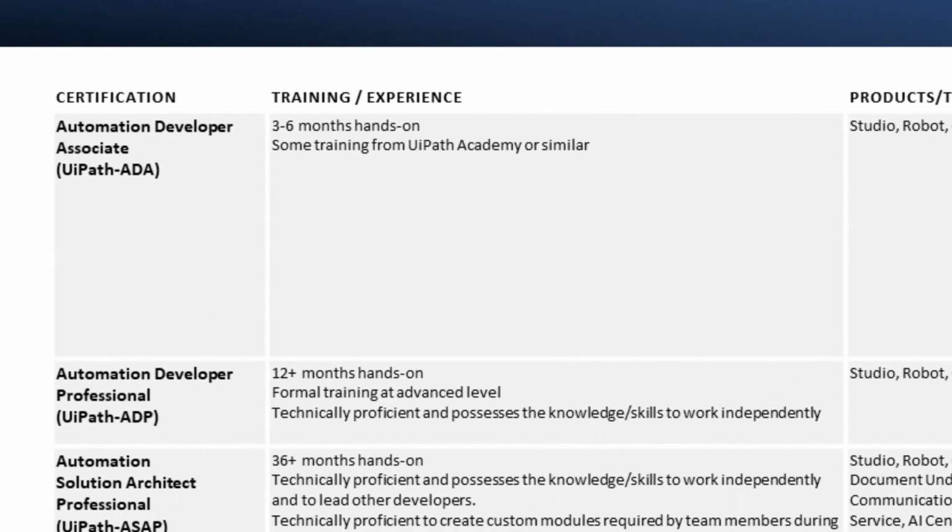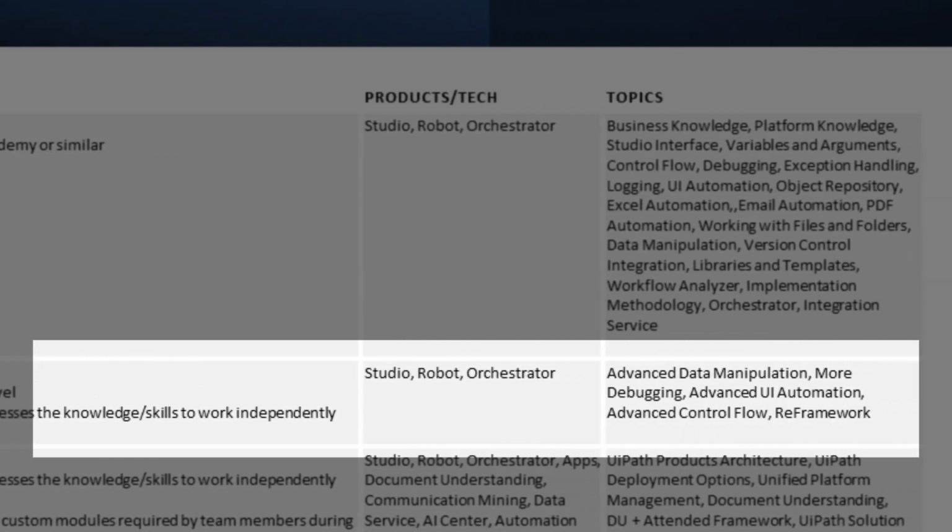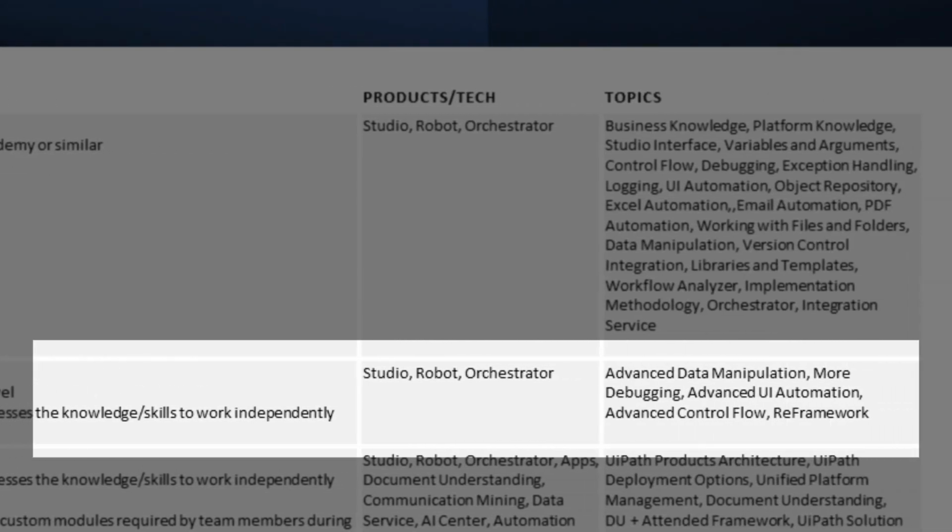Now, if we move on to the Automation Developer Professional certification, we can see that here they recommend that you have at least 12 months of hands-on experience and you need some kind of formal training at an advanced level. And you need to be technically proficient and possess the knowledge and skills to work independently with automating tasks and processes. Again, it mainly targets Studio, Robot, and Orchestrator, but it will cover some more advanced data manipulation, more debugging, advanced UI automation, flow control, and of course, as the biggest one, the Robotic Enterprise Framework, or the REFramework. That is a big part of the professional exam.